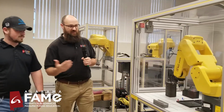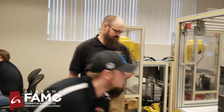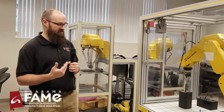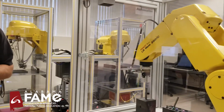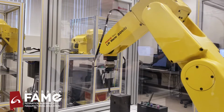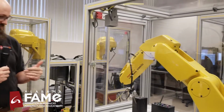So we did a simple little program here. We're going to hit start on it and let it run through it. And basically what it's doing is just showing the accuracy of a robot and the degrees of freedom that one has. At Honda, in my department, diecast, we use robots for a lot of pick and place and palletizing operations. So as you can see right here, this simulates some of the movements that would take place during that.